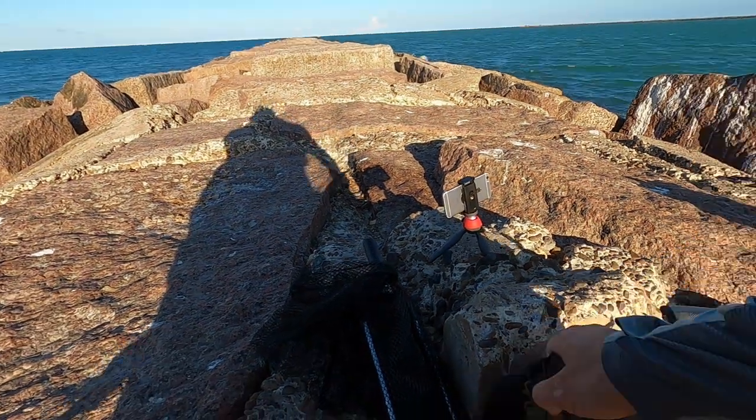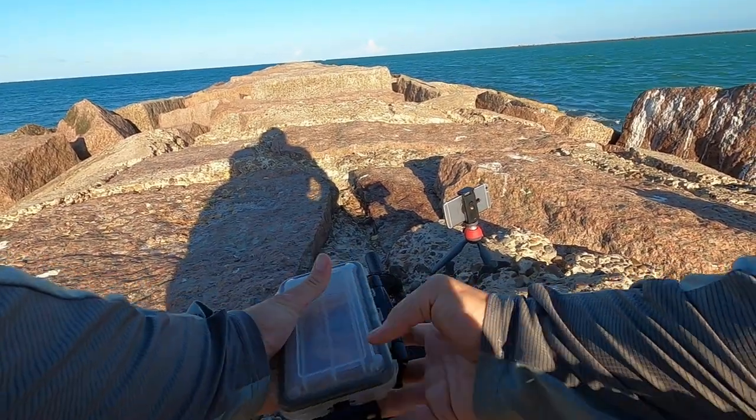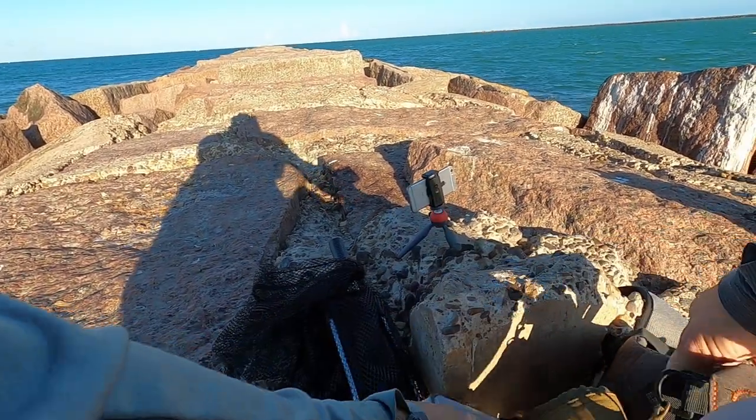So while I wait for my dad to show up, I've got some shrimp. It's a couple days old, not too bad. We've been keeping it in the freezer for the last few days. Throw one of these out.